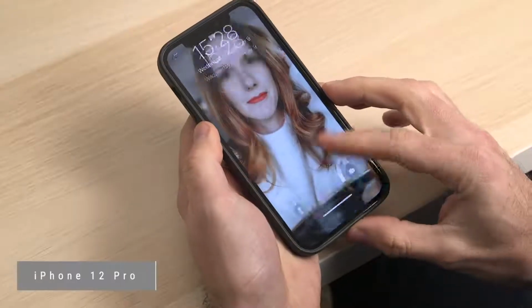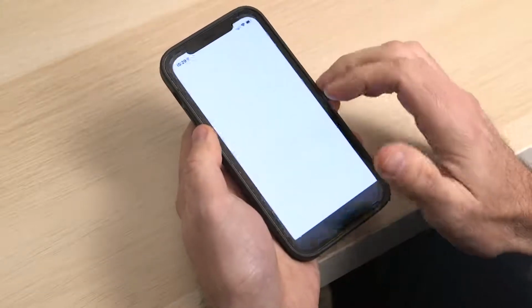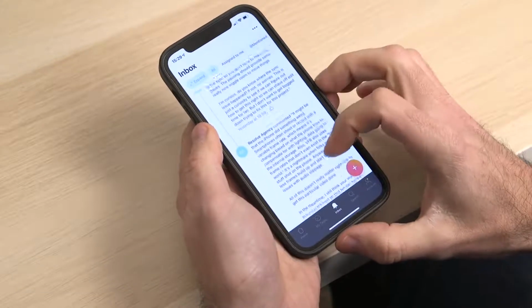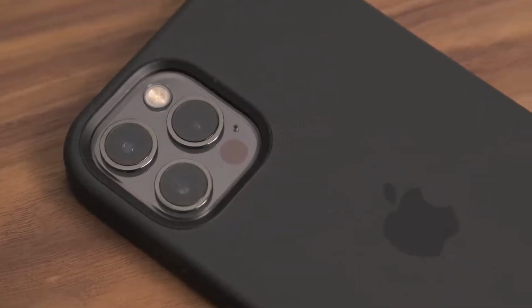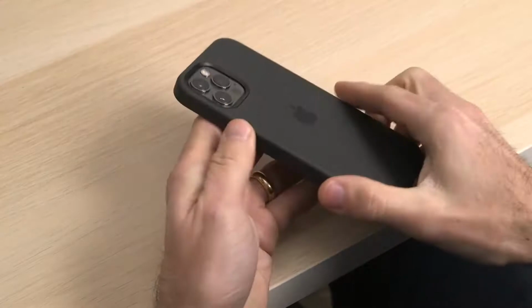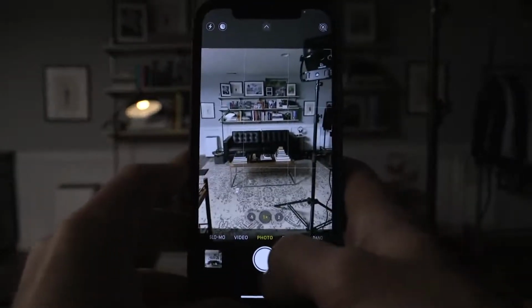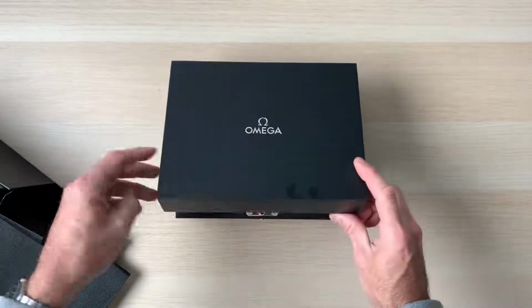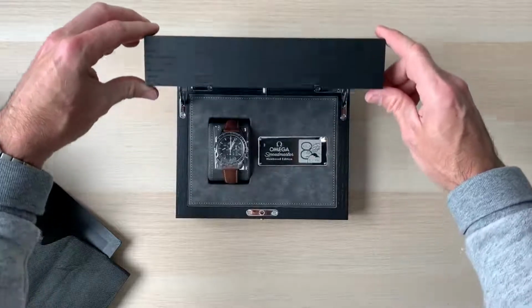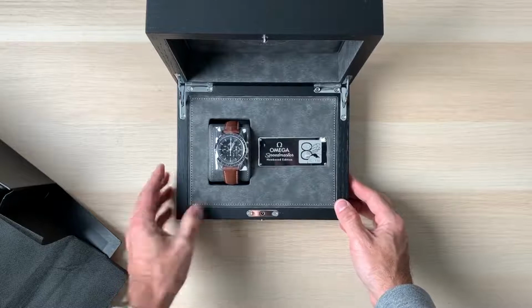Up first, the phone. I just upgraded from an iPhone 10 to the iPhone 12 Pro. Not the Max size for me, that's just a little too big for my hand. One of the most amazing things about this phone, and you've probably heard it already, is the camera. Just completely incredible, absolutely mind-blowing for a phone camera. The performance in low light in particular is ridiculous, and it takes awesome video. In fact, all of the overhead shots that you've seen in our videos recently, I've been taking with the iPhone. Good upgrade, super happy with it.